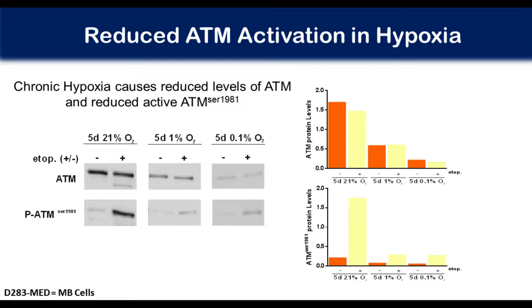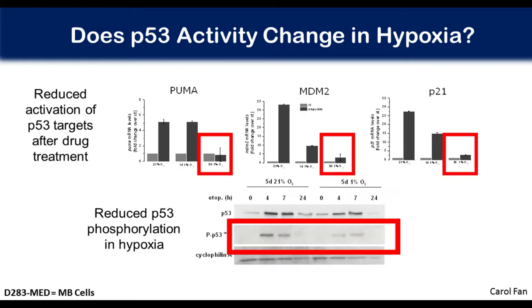So this kind of made us think, if ATM is also affected, maybe P53 is affected, and maybe any effect on P53 is really impacting how the cells are responding and maybe contributing to resistance. So we looked at the induction of the targets of P53, looking at Puma, MDM2, and P21. So this is the mRNA level. And what we found in hypoxia was there was less activation of P53 targets. And we think this is primarily due to the fact that in hypoxia, there's less phospho-P53, so that means that there's less stable P53 available.